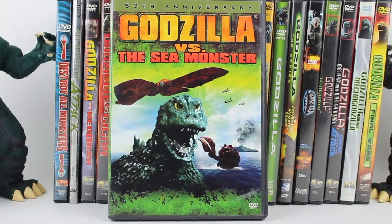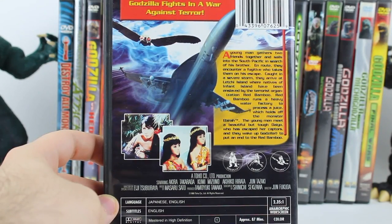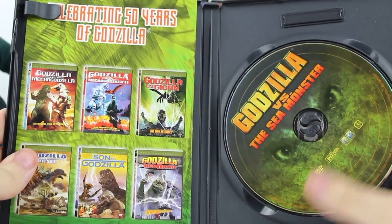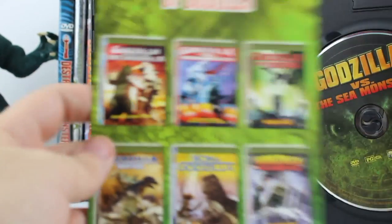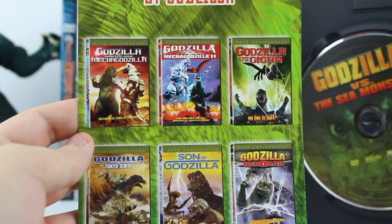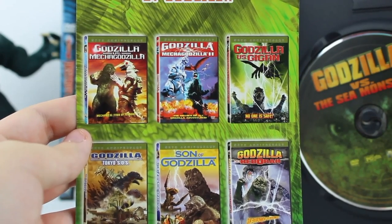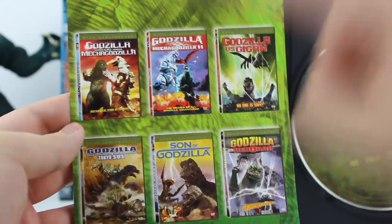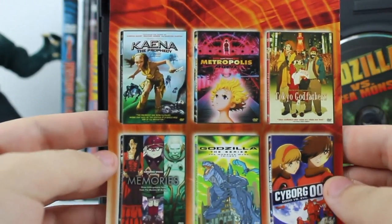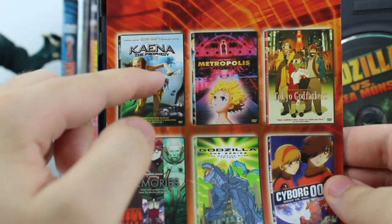Mind blown, just letting you know. When it comes to the bonus feature side of things with this release, it's just the Japanese and English versions of the movie. I don't think there was actually any special features there. Oh my god. Yes. Oh my god, I can't believe this is still in here. Godzilla vs. Mechagodzilla, Godzilla vs. Mechagodzilla 2, Godzilla vs. Gigan, Godzilla Tokyo SOS, Son of Godzilla, Ghidorah. Wow, it's on the back of this. Other great DVDs. Oh my god, I remember this movie.